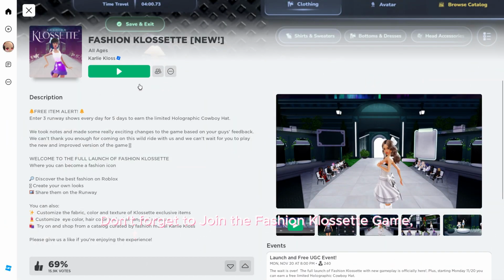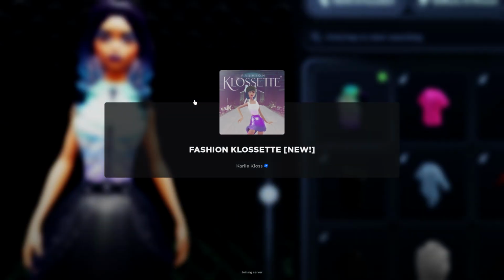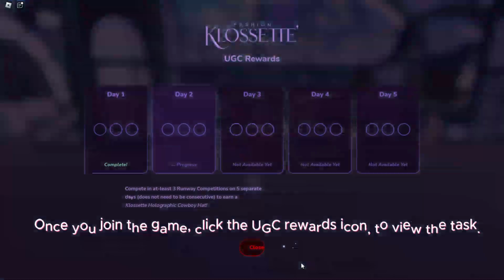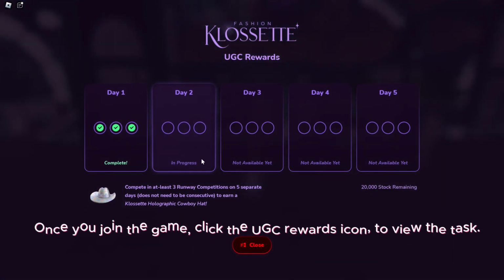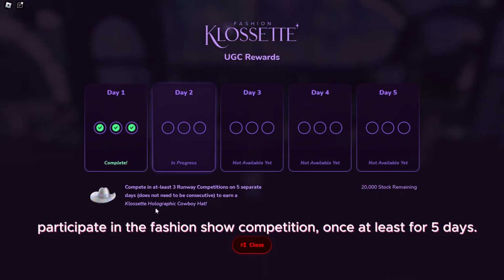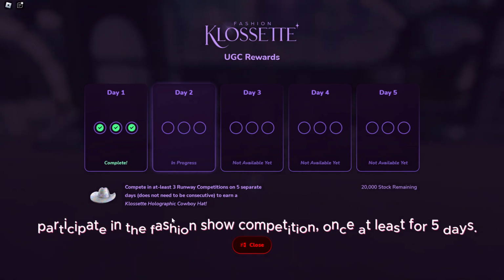Don't forget to join the Fashion Closet game to complete the task of the second day. Once you join the game, click the UGC rewards icon to view the task. You will need to do the same task as the first day. Participate in the fashion show competition at least once for 5 days.